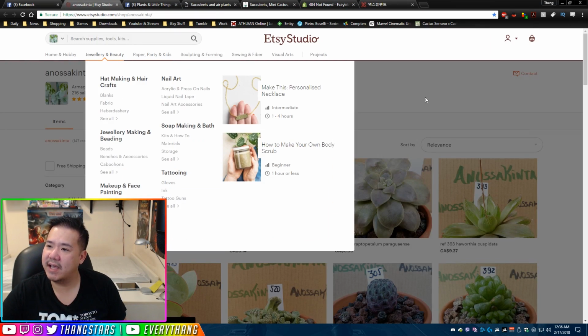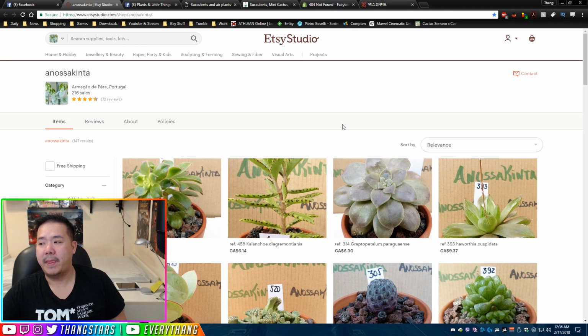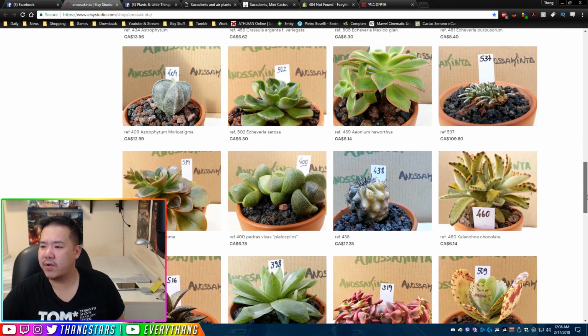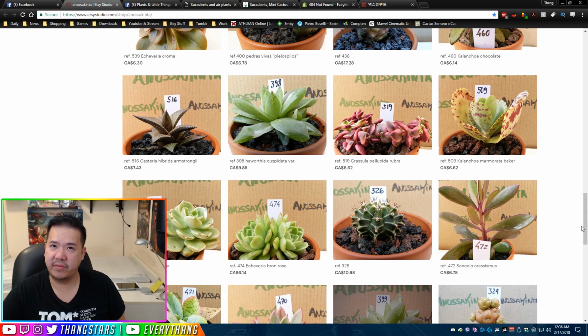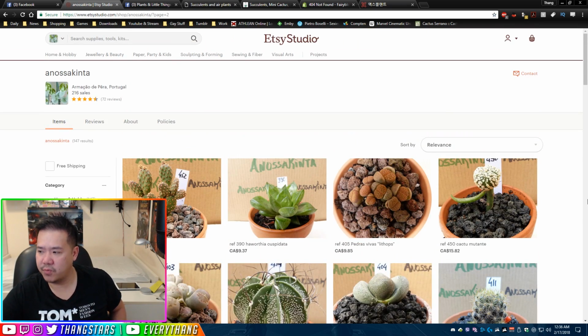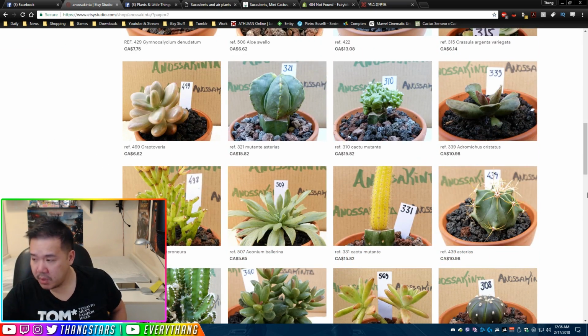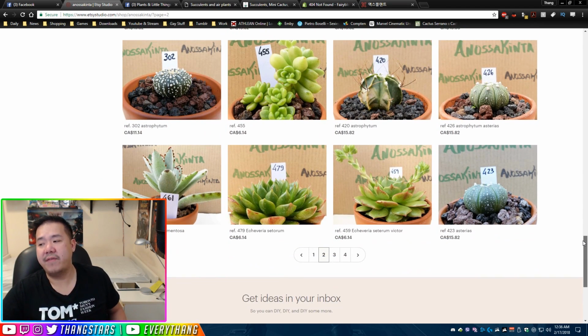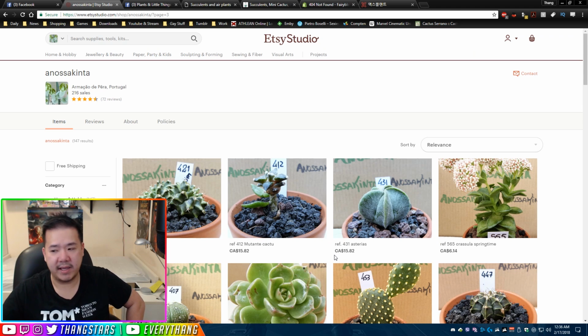Other places, Etsy. This Anos Quinta is actually an extremely affordable Etsy shop versus the other ones. This is where I bought my first Crassula brevifolia, which was not a Crassula brevifolia, it was a Crassula tiny thumbs. But they also have very affordable shipping, worldwide. And the sellers are really nice. If they make a mistake, they give you a different one. I've had a mistake before, and I said, hey, I ordered this one but I got this, and they just ship you a brand new one.